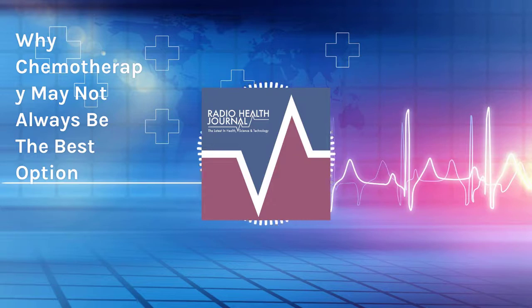As we all know, cancer is a ruthless disease. According to the CDC, it kills nearly 600,000 people in the U.S. each year. The illness is relentless, refusing to leave the body without a fight. In many cases, doctors are forced to use aggressive treatments like chemotherapy in order to defeat it.